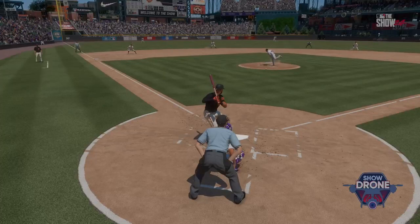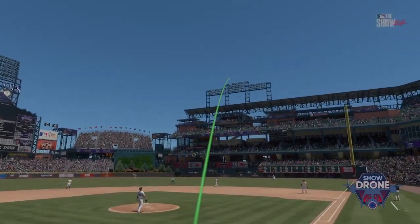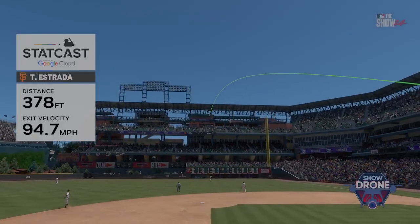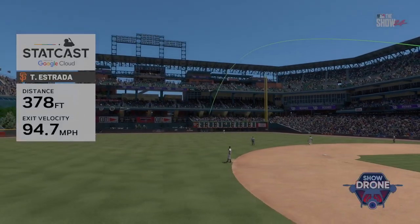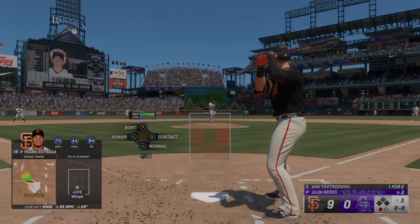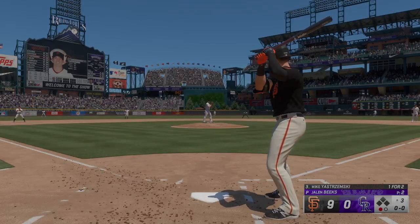Back-to-back-to-back home runs, and these guys look so dominant right now. Pitcher might want to check and see if he's tipping his pitches or not, but I tell you what, if this was basketball, that opposing team would call a timeout to try to slow down this offense. One out, bases empty. Mike Yastrzemski up here.